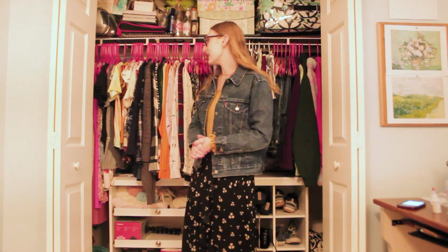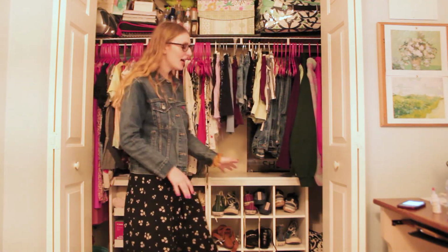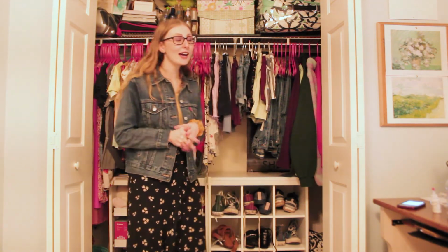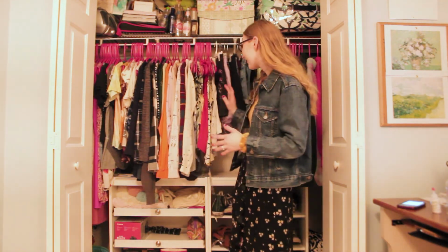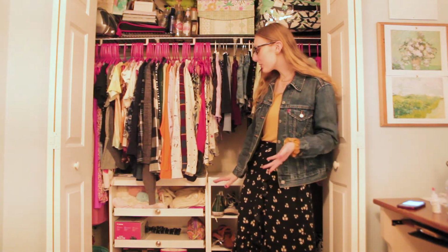Alright, I'm gonna call it a night. This is the final result. I'm pretty happy with it. Like I said, my goal was to rearrange more than get rid of a ton of stuff. I don't believe in getting rid of things that you like just for the sake of decluttering. I have a lot of clothes because I love clothes, but I don't feel like I have an excessive amount. I mean, I've seen way worse. I don't know about you. So that's where we're gonna leave it.